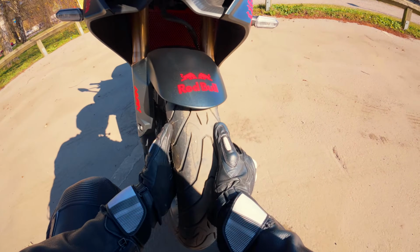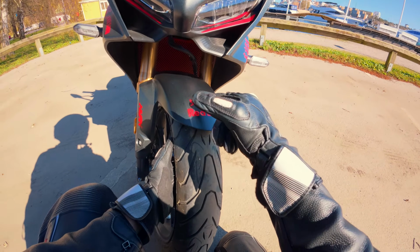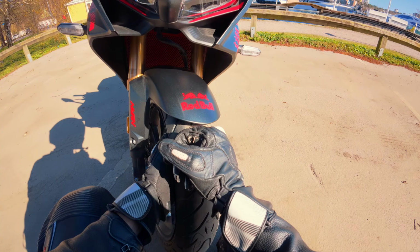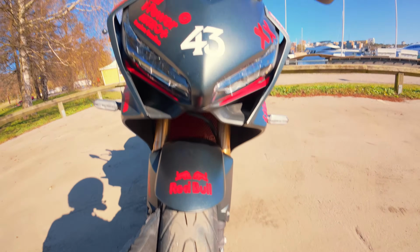Red Bull. Funny story about this one. I had another one, but it had a white background, so I removed that. Ordered new ones, but they forgot about the yellow sun, but that's okay because there's one sticker missing, and I'll explain that in a bit. I still think it looks pretty dope. Red Bull. Who doesn't like Red Bull?